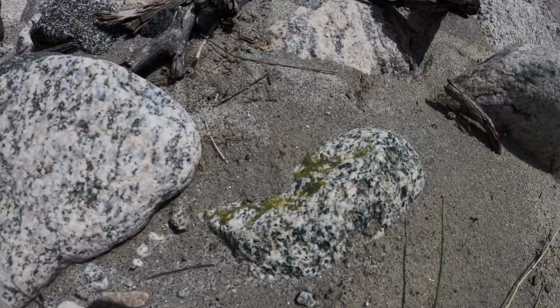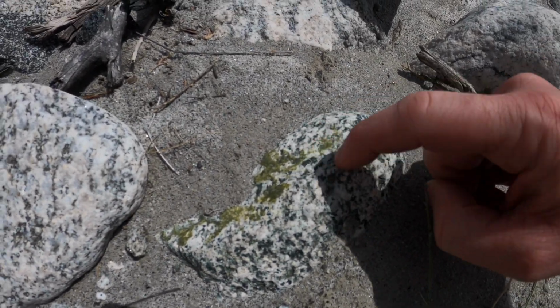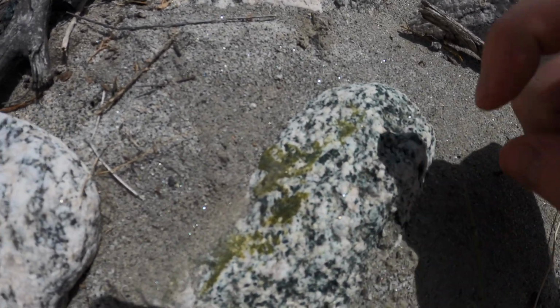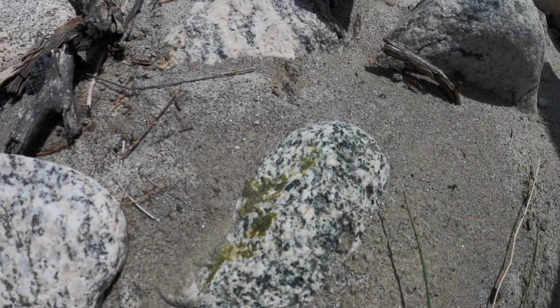Who knew we'd find moss out in the desert? You see this moss right here? It's actually not moss, that's another crystal sitting right on top of that granite. But look how green that is. It looks like moss. It doesn't scratch off or anything. That's a cool one.